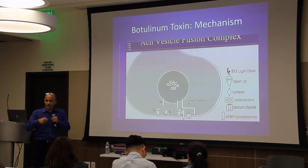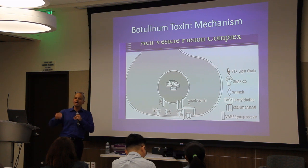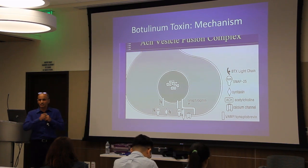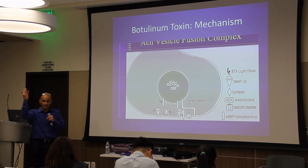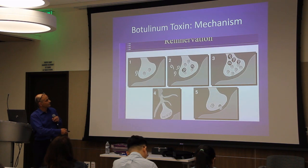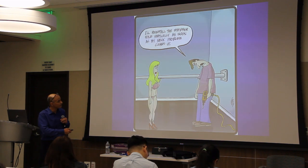The different types of botulinum toxin, A, B, F, and so on, there are some differences in the way that they do this, but that is the gist of what they do. So they block the transmission between the end of the nerve and the beginning of the muscle. And then after a while, the nerve terminal actually starts to grow back and repair itself.